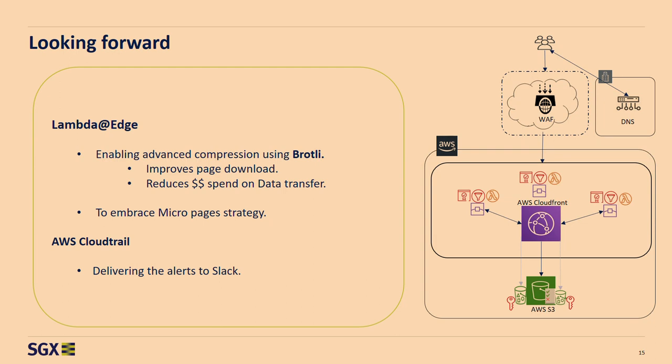We have different code bases now, managed by different teams. Going forward, what we are trying to embrace is leveraging the micropages strategy itself. With the different code bases, you have a different S3 origin for each of the pages you define, which can carry its own pipeline to have that implemented. And all you manage is the routers in Lambda@Edge, which forwards the request to the respective S3 origin, depending on the page request itself.